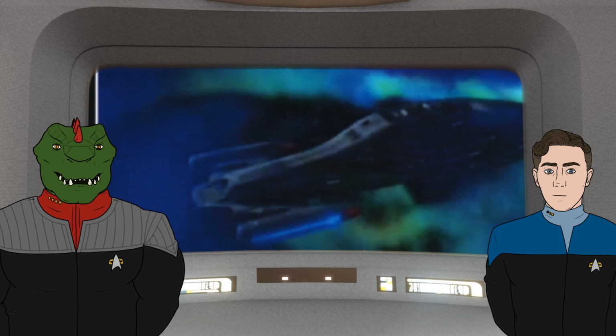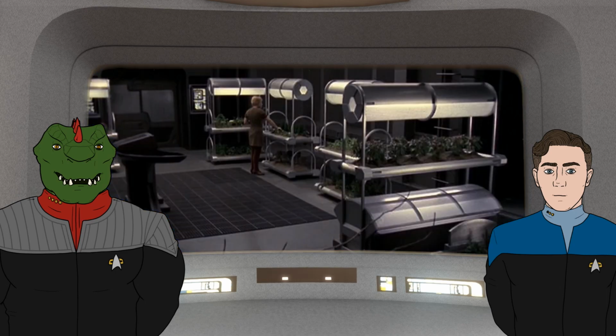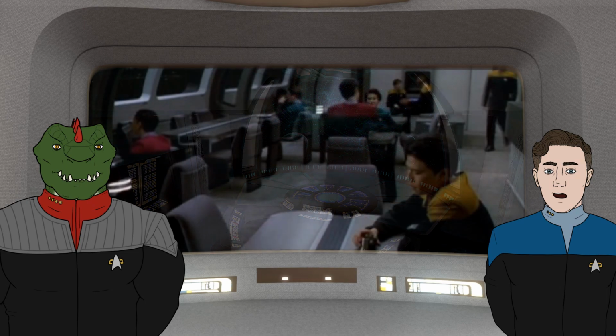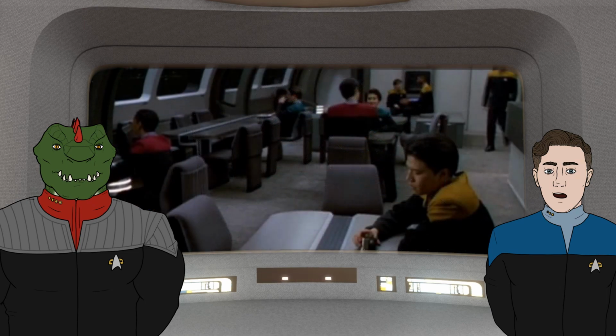You got the hydroponics bay added, and then you got the astrometrics lab later on added. I really like the astrometrics lab too. You got new rooms as they were going on. One of the better mess halls, I would say too.